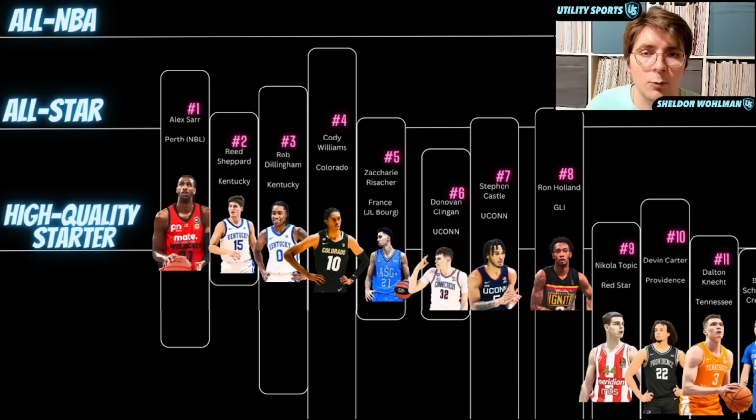He's a 6'8" wing with a 7'1" wingspan, and he can create downhill. That is the most important thing in my evaluation of Cody Williams. He has downhill juice. He can get to the rim, and you might say, okay, well, what separates him from Ron Holland, who has some of that same downhill juice? Cody Williams keeps his head up, keeps his eyes up, and can make reads while attacking downhill.